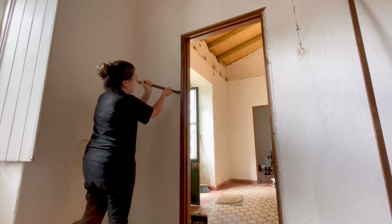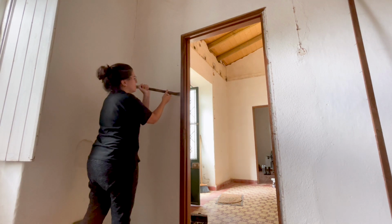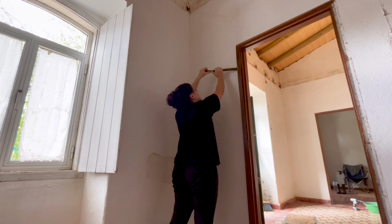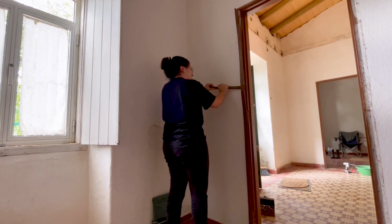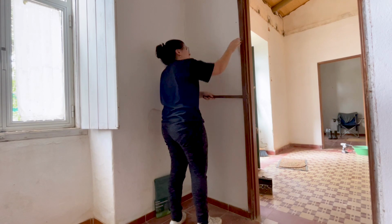By taking down the walls, we create a nice big open space which will let way more natural light into the room. It will also be easier to heat up in the winter when we put in a fireplace or a wood burner. It's not standard in Portugal to have central heating in your house. You have to find other ways to keep you warm throughout the winter.